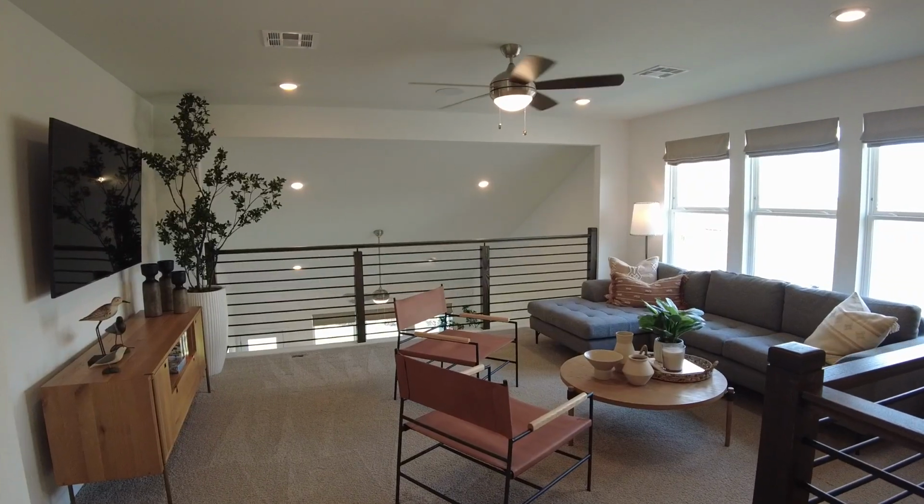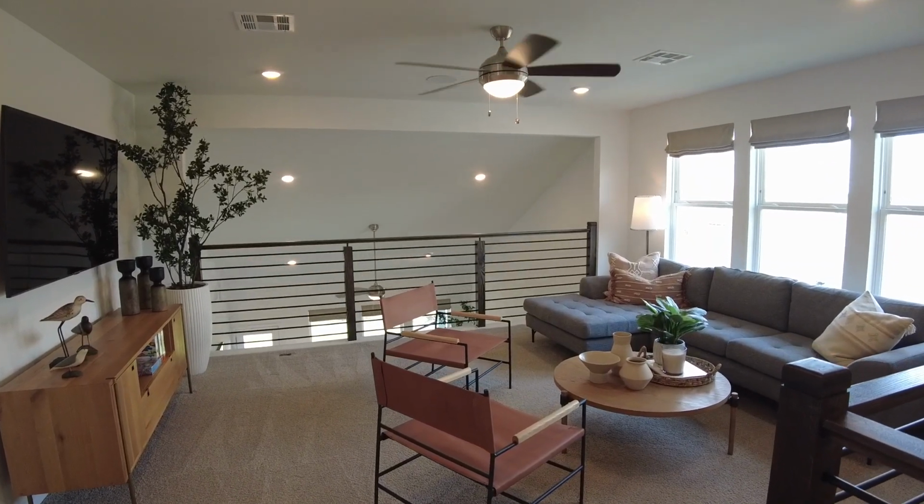I also really liked that loft area and the upstairs. Right when you walk up those stairs, you're greeted by a really big loft. It's actually a lot bigger than some of the other lofts I've seen in the new construction communities in the area. I also want to mention that Taylor Morrison is a really reputable builder to work with.